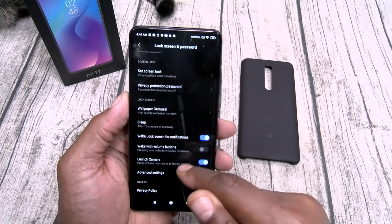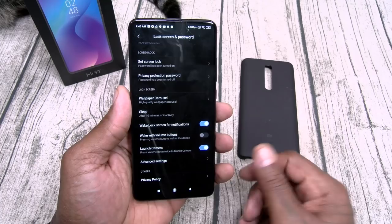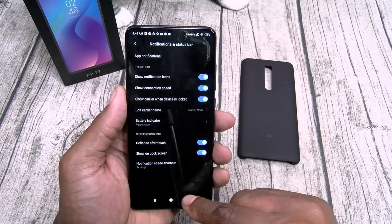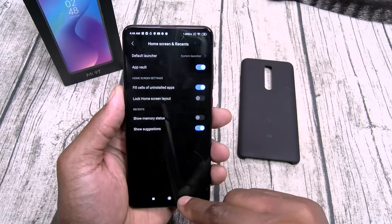Double tap the volume button down. That's your launcher camera. So that's your world star gesture. Wake with volume buttons, leave that off. That's too much. Notifications and status bar. Add your name if you want. Play with all of those. Full screen display, home screen and recents. Let's see, nothing to really see there.